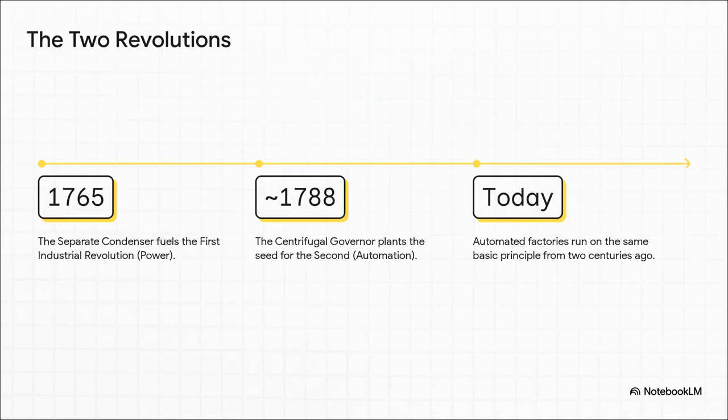So when you lay it all out, you really see the two paths. His first big invention, the separate condenser in 1765, that was all about raw power. It kicked off the first industrial revolution right away. But then, years later, you have the centrifugal governor. Just a clever little device to solve a nagging problem. And that little device planted the seed for the second industrial revolution, the age of automation, a seed that wouldn't fully grow for nearly 2 centuries, leading right up to the automated factories we see today.